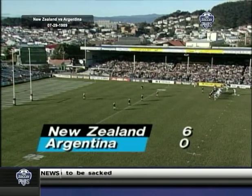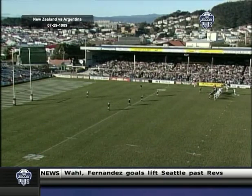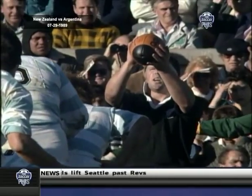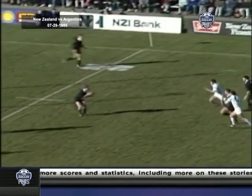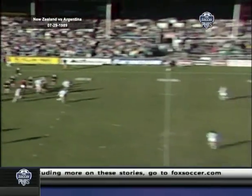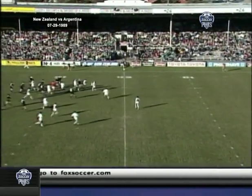Glorious conditions in Wellington for the second test, Argentina against New Zealand. What an early start it's been for the All Blacks. A try after just 1 minute of play, 6-0. Back to Deans again. Fox hoists it high from his 22, holding up again in the breeze.